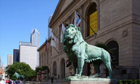Two metal sculptures made out of bronze are adorning the Art Institute of Chicago. They were created by Edward Kemeys in 1894, and they have been standing in front of the Art Institute for more than 100 years. They're larger than life sculptures, and sometimes you even see the city dresses them up for different holidays.